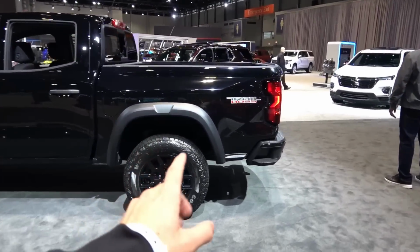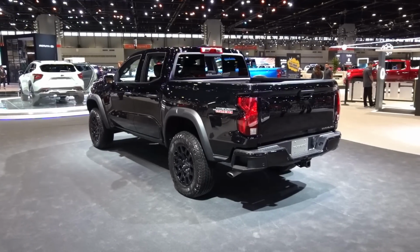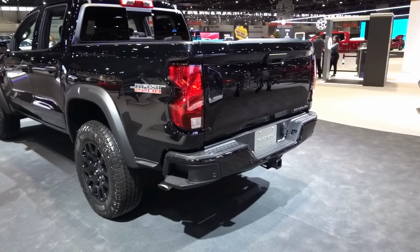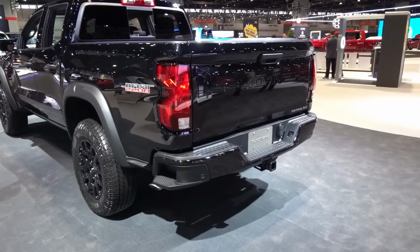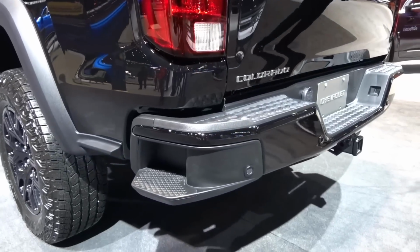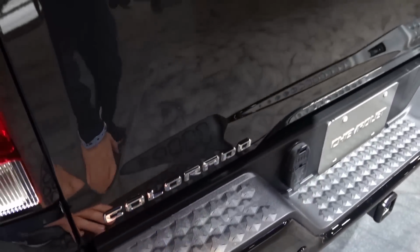Out back, you can see you do have the just over 5-foot bed with the Trailboss decal on the bedside. And the lighting, unfortunately, is not LED on the bow side, so you have the incandescent tail lights, which is a little bit of a bummer in my opinion. Corner steps on the bumper with the rear parking sensors.